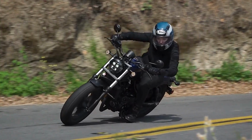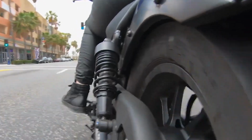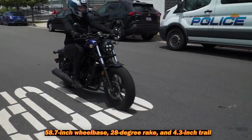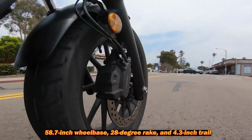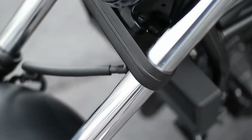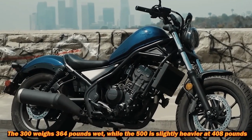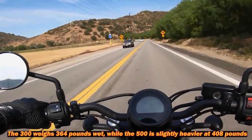When it comes to handling, both Rebels are designed for ease and agility. They share the same chassis, with a 58.7-inch wheelbase, 28-degree rake, and 4.3-inch trail, giving them balanced, neutral steering. The 300 weighs 364 pounds wet, while the 500 is slightly heavier at 408 pounds.